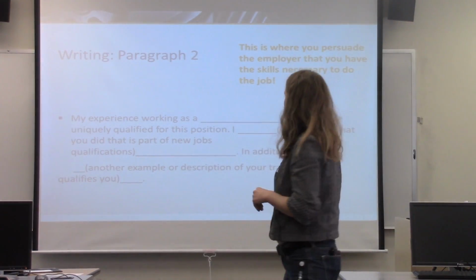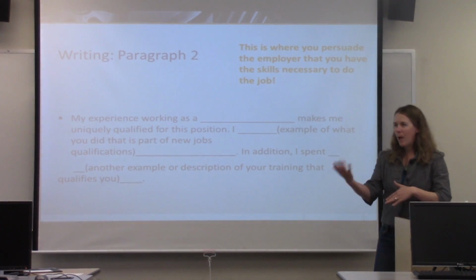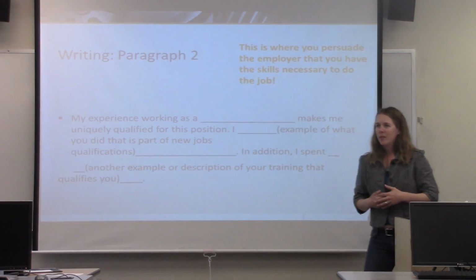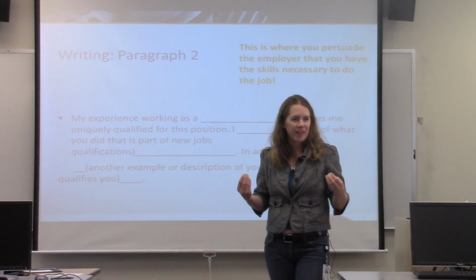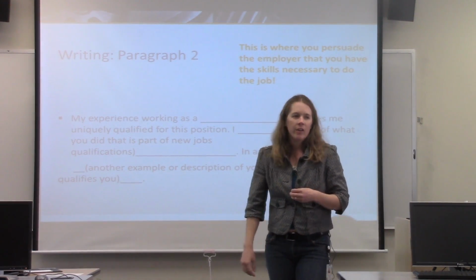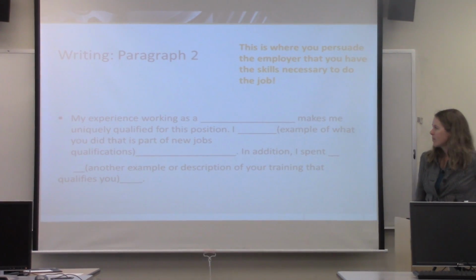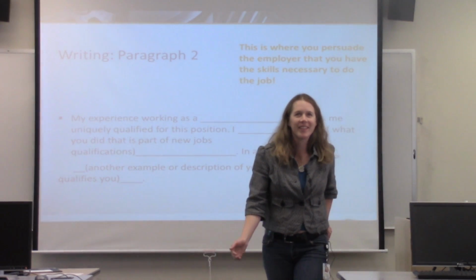So you want to use details as much as possible, because this is where they're going to look back and say, by golly, this person matches the job description. Maybe they haven't even worked specifically in this field yet, but all the things that they've done really lend toward them being able to do this job. So just let paragraph 1 flow right into paragraph 2 here.